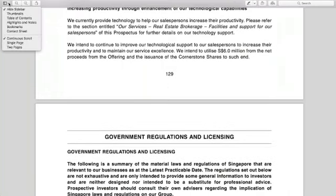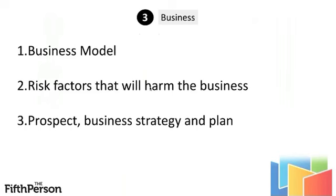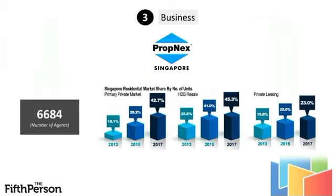Now with that, I've talked to you about the business model, the risk, the prospects. So let me summarize what we just talked about. If you go to the business model, you can find all this information. The number of agents that Pronex has is about 6,684, and in terms of the Singapore residential market, they have 42.7% market share. In the HDB resale market, they have 45.3% market share. For private leasing, they have about 23% market share. So basically, they are the market leader in the agency.